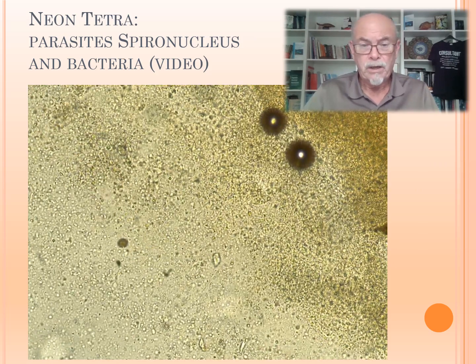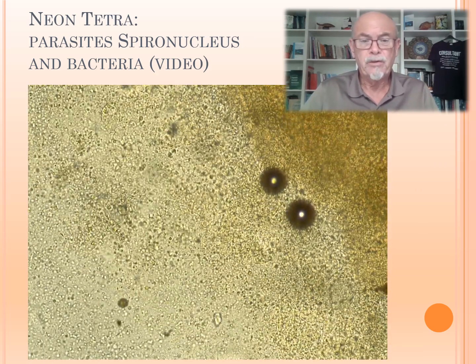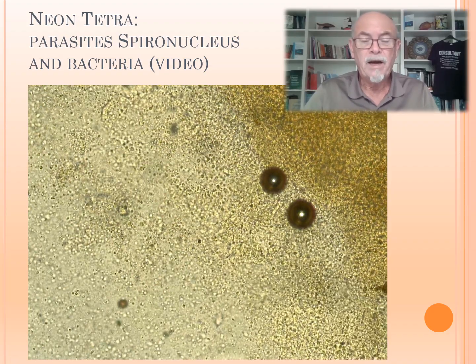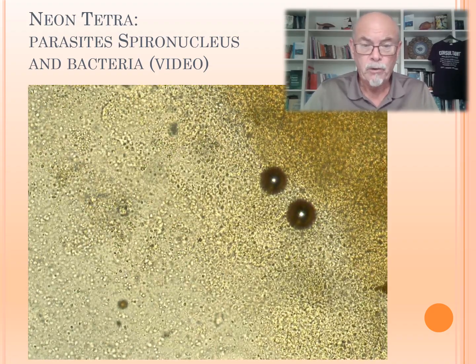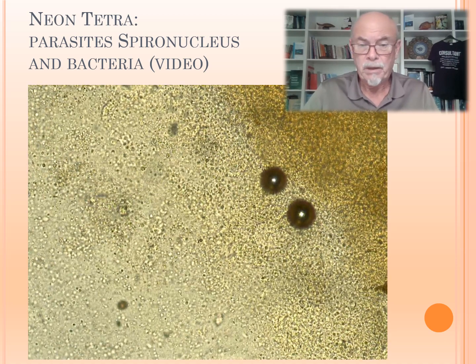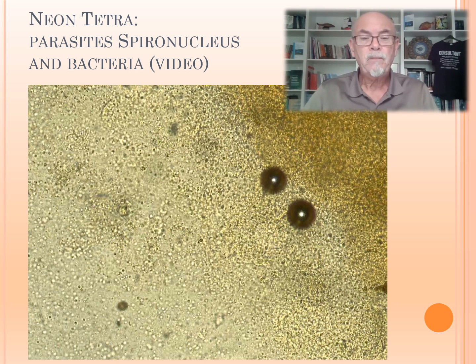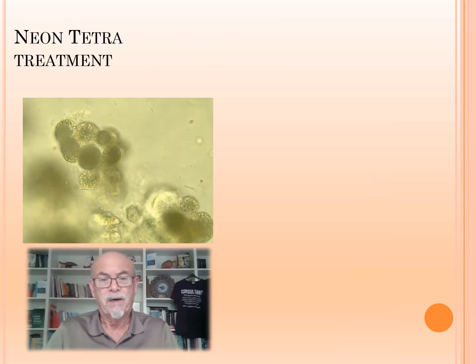And then we took a sampling of the gut, the intestine, and we found, you can see it here, a few tiny moving parasites, Spironucleus, and bacteria. In between a lot of bacteria, there are a few Spironucleus moving around in the fluid, which we put under the microscope. So that's also something we have to worry about.